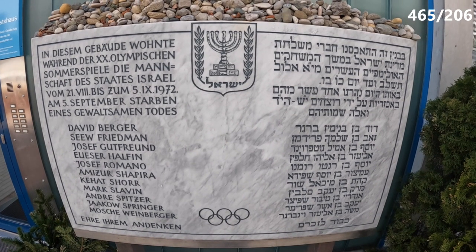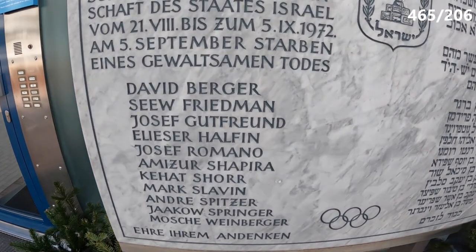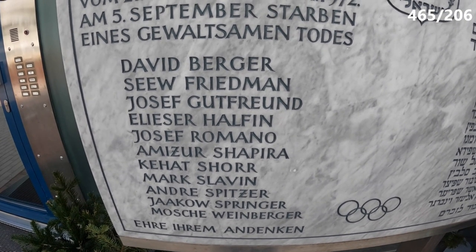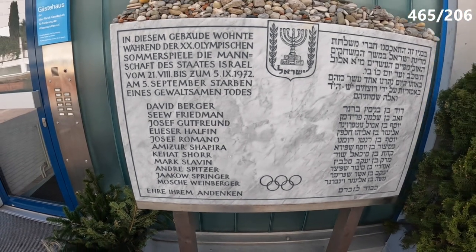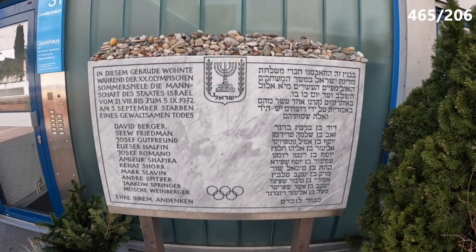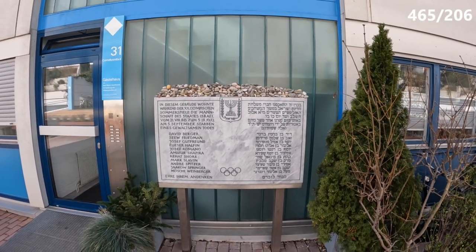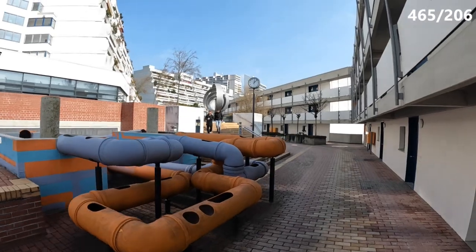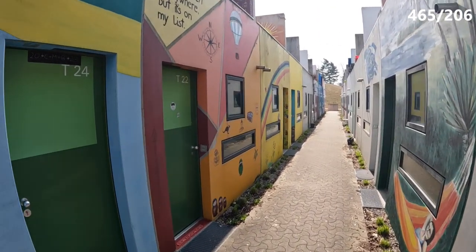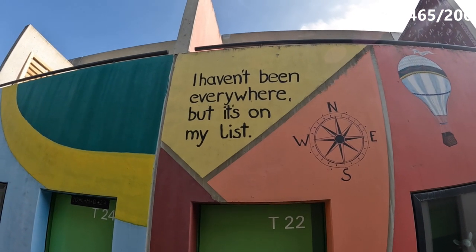A Palestinian terrorist group kidnapped all these Israeli athletes and coaches. 2 of them were killed here in the building, and the rest of them killed at the airstrip in Fürstenfeldbruck while the police was trying to free them. That was a shame of the Olympic Games in 1972. Sometimes this is one of my thoughts too.